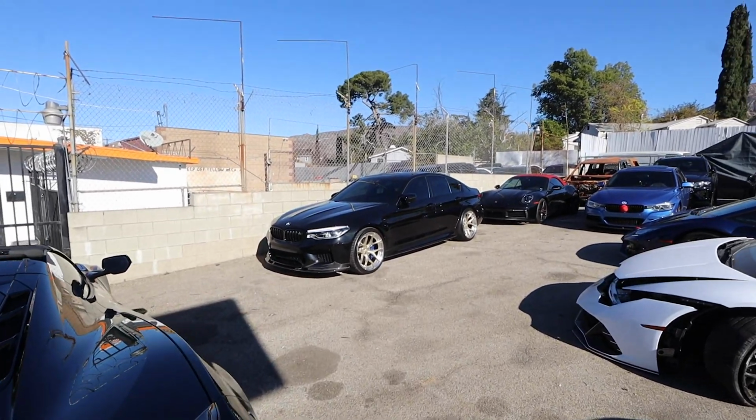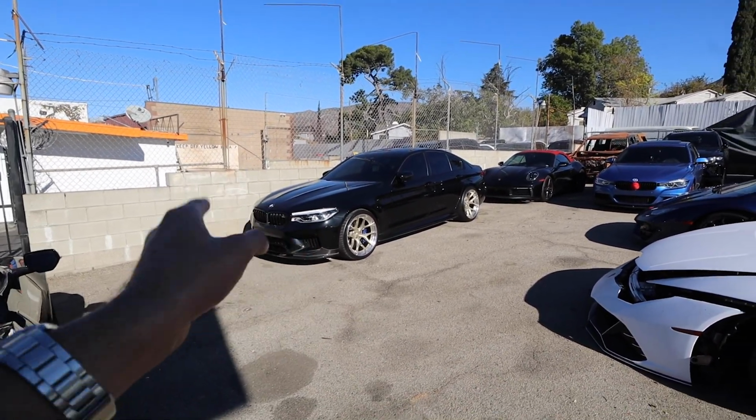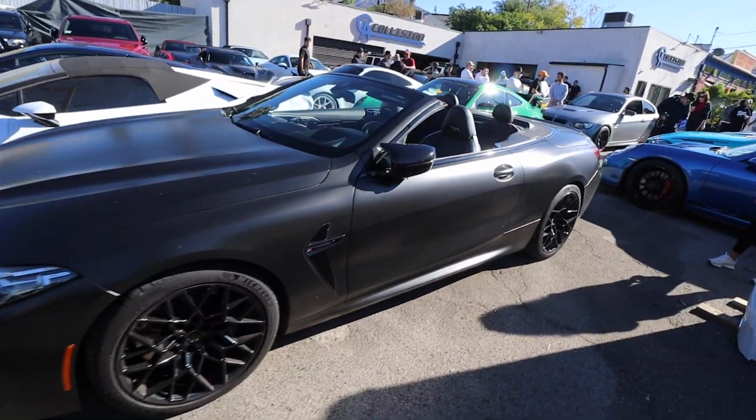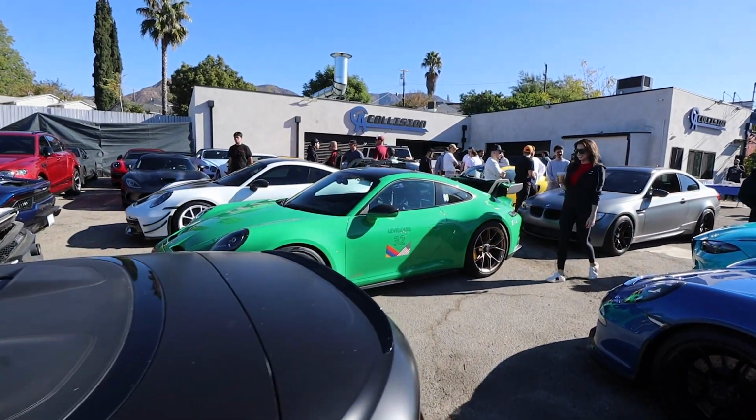We got a nice Vette over here. This M5 F90 is really nice too. The black with the gold like champagne signature wheels. The dish on it, that's just clean. M8 drop right here. This is lady driven as well. Matte black, frozen. We got a nice GT3 over here, like a signal green.